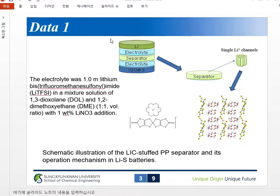This part is the structure of the lithium-sulfur battery. The first layer is lithium metal as an anode, and after the lithium metal, this part is electrolyte and the separator, and then the rGO-sulfur composite as a cathode. Commercially, rGO is widely used, but some people use CNT or other carbon-based materials.